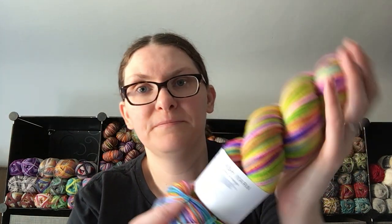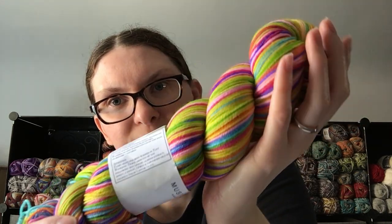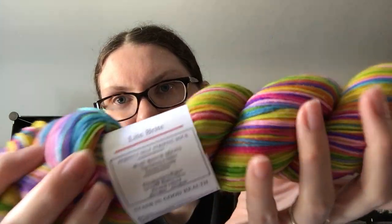So that's that. And this one I bought straight up because of the name. And then I decided, well, I'm going to split it with a friend. Make socks for both of us. So technically it's a gift. But I'm like, I need this. I need this in my life. Mustache yarn. It's called Light Bright.